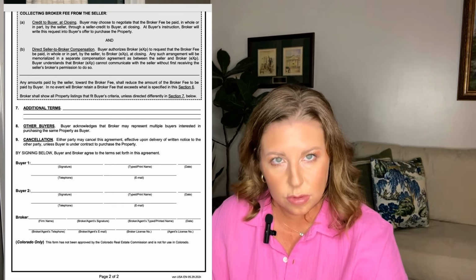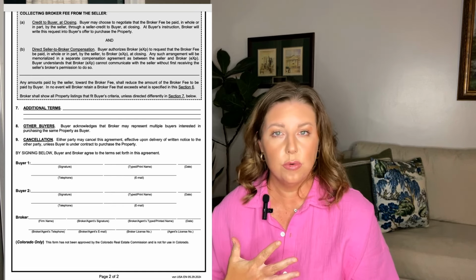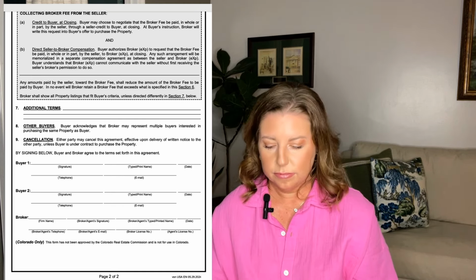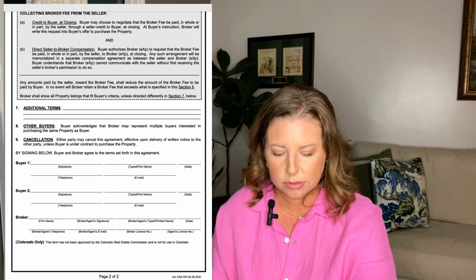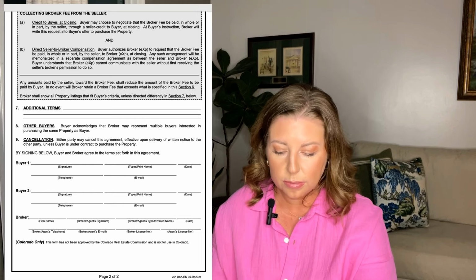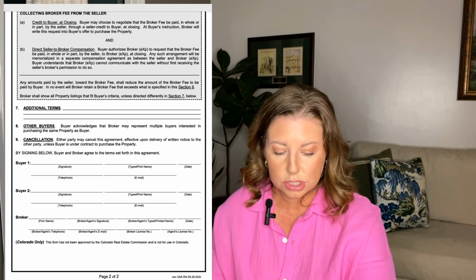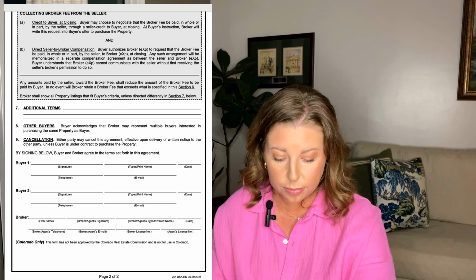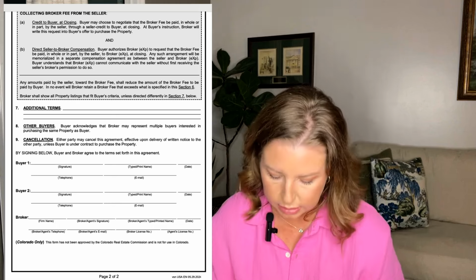Well, then I'm still going to request to be compensated, even if it's zero in there. So where it says collecting broker fee from the seller, credit to buyer at closing, the buyer may choose to negotiate that the broker fee be paid in whole or part by the seller through a seller credit to buyer at closing. At buyer's instruction, broker will write this request into the buyer's offer to purchase the property. So let's go back.